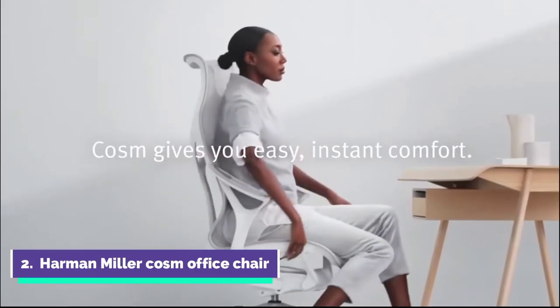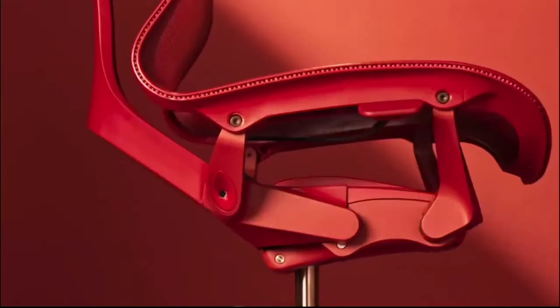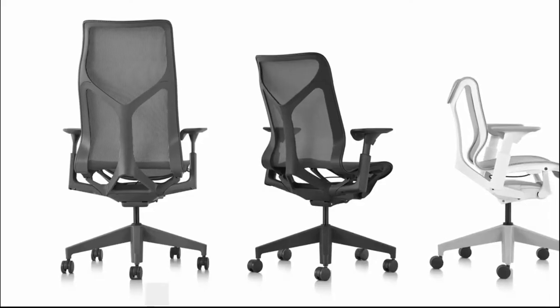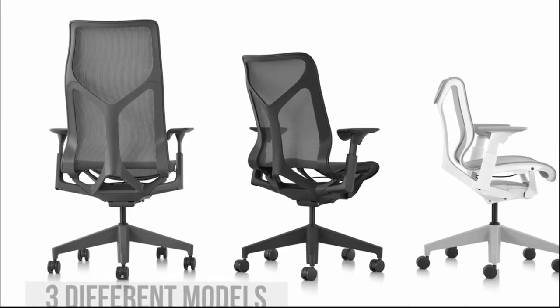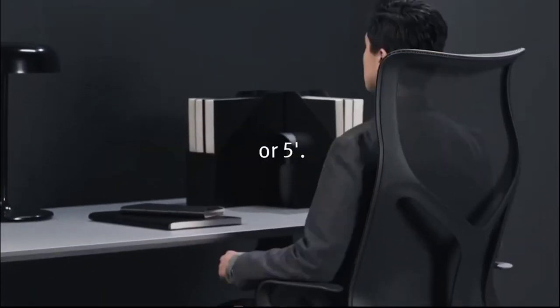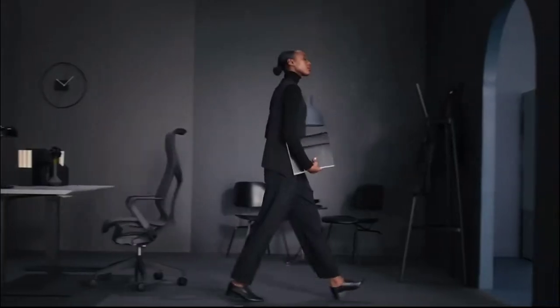Number 2, Herman Miller Cosm Office Chair. Sit comfortably and increase your workflow with the Herman Miller Cosm Office Chair that offers an ergonomic design and extreme comfort in order to improve your productivity. This chair comes in 3 different models, including low, mid, and high back, which are made with multiple types of materials that allow you to choose your posture and personal preference to offer as much comfort and ease as possible.